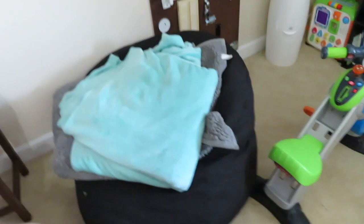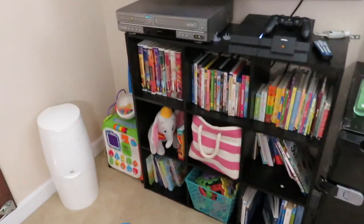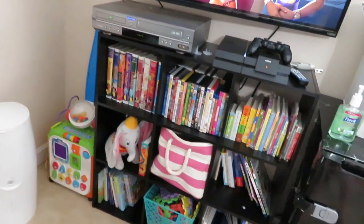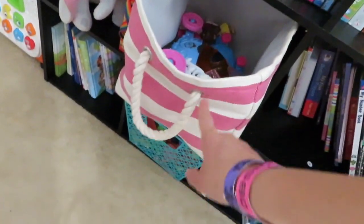Next is our beanbag chair, and I just threw all of our blankets in here for right now. All the movies, books, and toys are organized over here now. These are our little people.